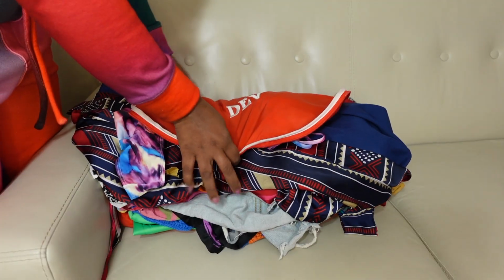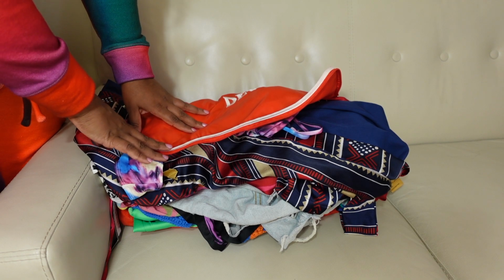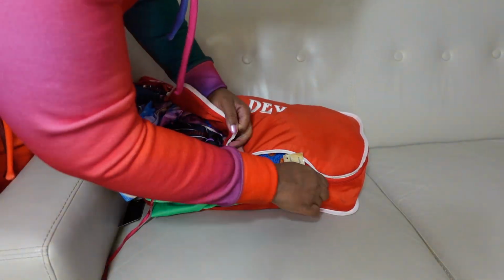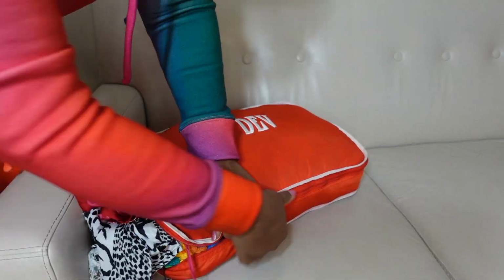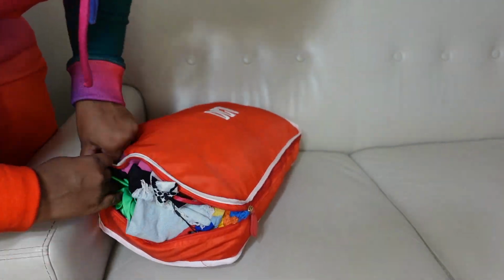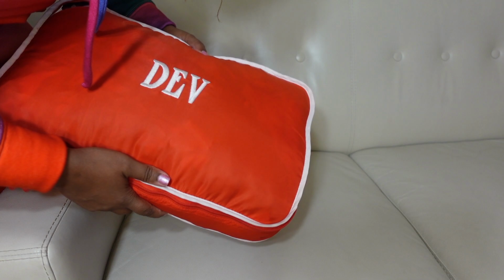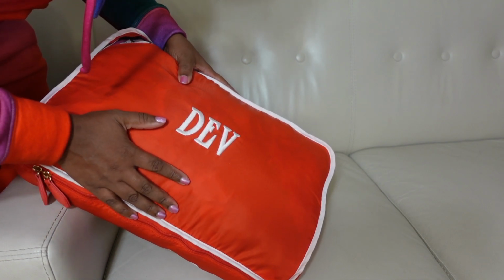I know this looks pretty full, but I am going to close this packing cube with all of these clothes inside of it. As you can see, all of the stuff I was able to fit into this packing cube. Now you see why I love Paravel products so much.